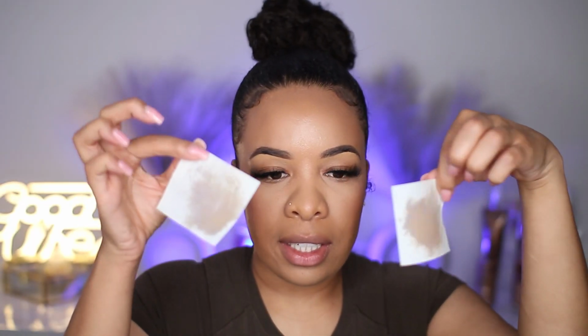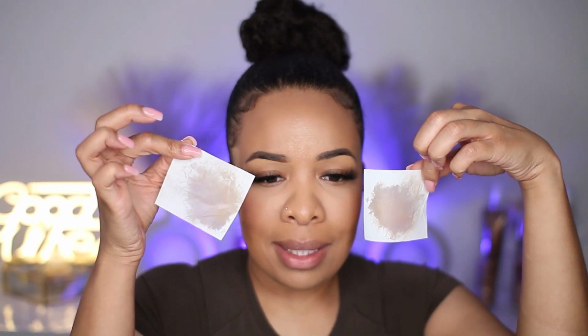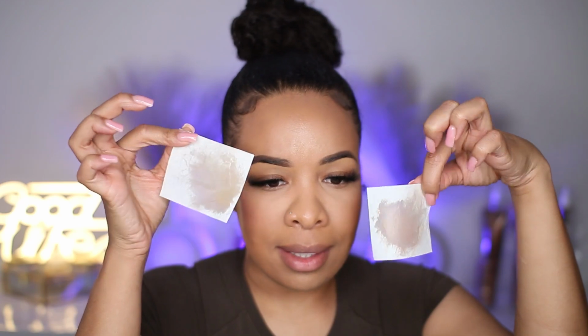So here you have the Fenty, here you have the Catrice. About the same amount of oil, honestly. This is the Fenty side, and this is the Catrice side. So what do you guys think? Who do you think wins this battle?